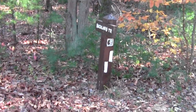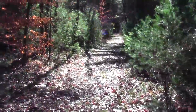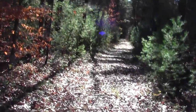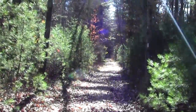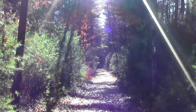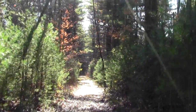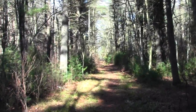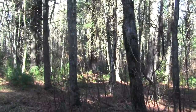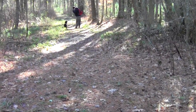And here's a little Rockland Trailhead sign with its Bay Circuit stuff. And here we are at the Rockland Trail, heading down out of here to yet other beckoning parts of Easton, waiting our discovery. And this is the way we came. You can hear creepers or something chirping away in the back. And this is the way we're going.